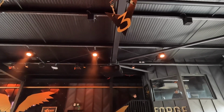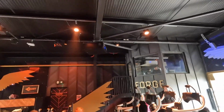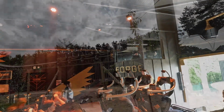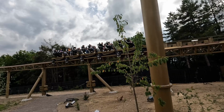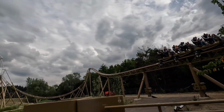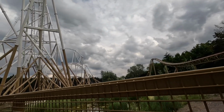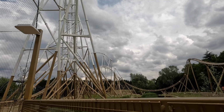And we're on row number 3. Still no magical front row yet. Maybe we'll get that on the 4th ride. Oh, and I've just had my 3rd ride on Hyperia, row number 3. And you know what? It just keeps getting better. It just keeps getting better. It's absolutely epic. What an absolutely fantastic ride.